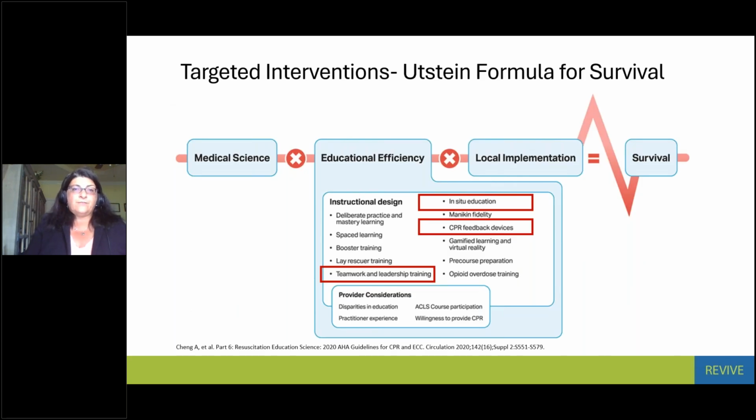This is a graphic of the Utstein formula. I'm very visual, so I like a lot of graphics because I think they tell stories very easily. And so this is really a formula for trying to get all of the components of the targeted interventions we need to move the needle on improvement. And so I highlighted in the red boxes where we really focused for our program. We looked at education in situ. So we tried to do it in units, in areas where the staff were, with feedback devices, and then teamwork and leadership training. And that's where the bulk of our efforts went in the early parts of our program.